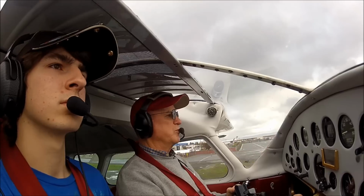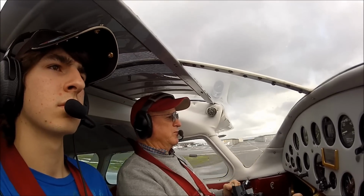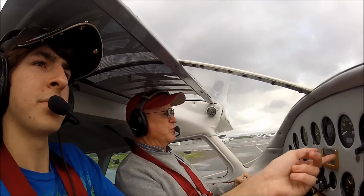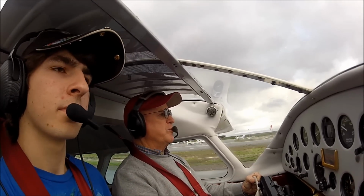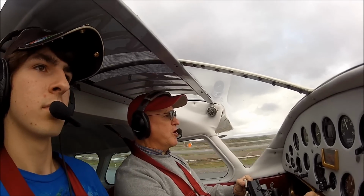Tower, 2 Sierra Bravo does not have the Cessna traffic in sight. Cessna 2 Sierra Bravo, roger. Just join left traffic. Traffic is just midfield, down to abeam the tower at 600 feet. Flaps are up. Okay, all right, that's better. We can recover from that. I meant the rollout.